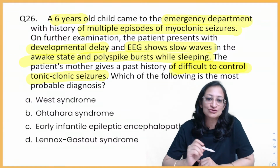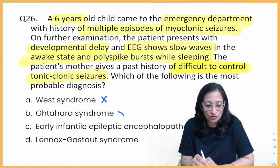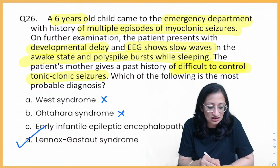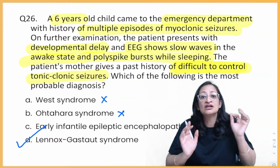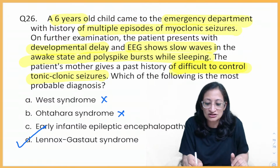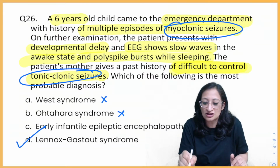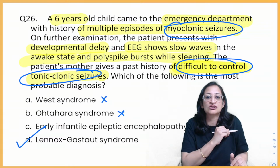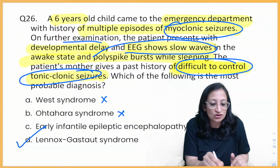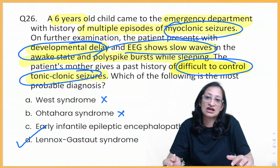So the best answer to this question: this is not West syndrome. This is not Otahara syndrome. Early infantile epileptic encephalopathy doesn't look like it. So this is basically a case of Lennox-Gastaut syndrome. The typical features are multiple seizure types. This child has myoclonic seizures also, tonic-clonic seizures also. The seizures are difficult to control, and the EEG is showing slow wave and spikes. The child also has developmental delay. So all these are compatible with the diagnosis of Lennox-Gastaut syndrome.